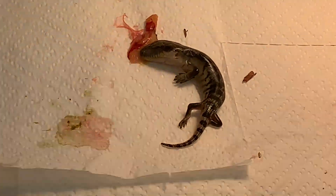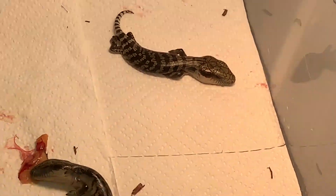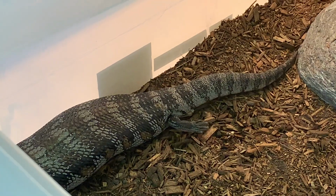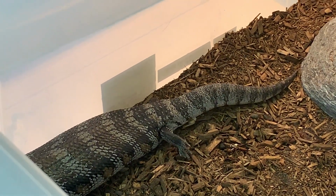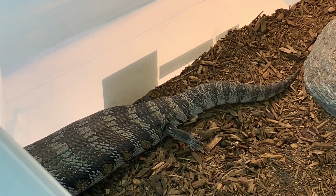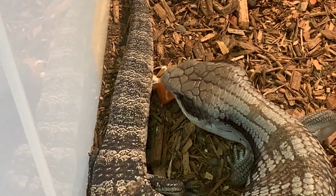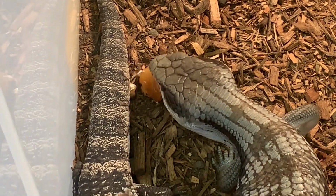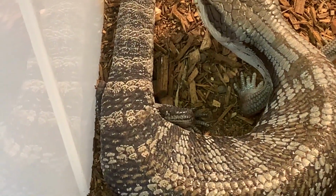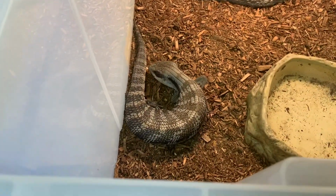I don't know if this one's going so well. He hasn't gone into shed at all. He just seems exhausted and weak. We'll see. Almost 100% certain that that one's dead. Mum gave birth to these, I don't know if they're slug eggs or if they're yolks, something, but she's eaten both of those. They're probably good protein for something.